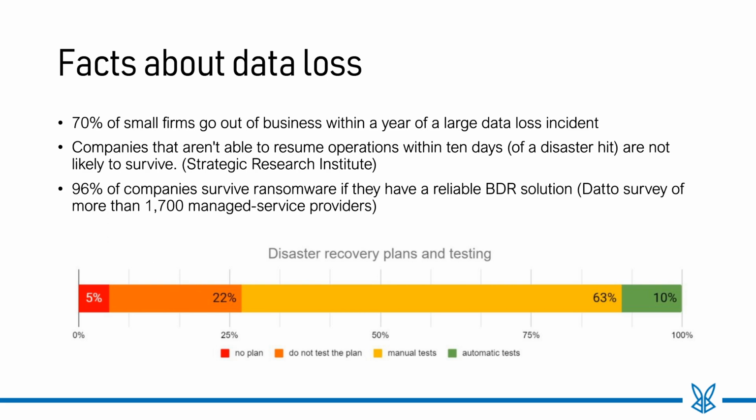Then only 10% of the companies are testing their plans automatically. This is where Wenenu shines. We hope to make this 10% number much bigger, and you'll see how Wenenu can help. I'm going to give the microphone back to Peter.